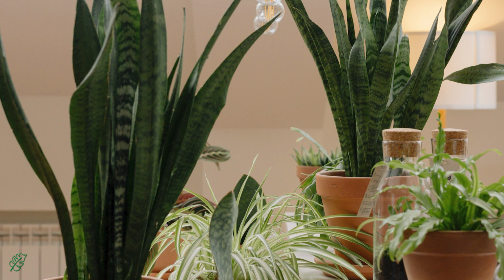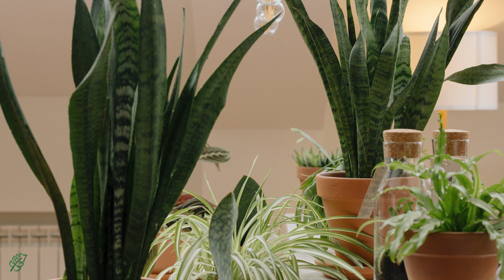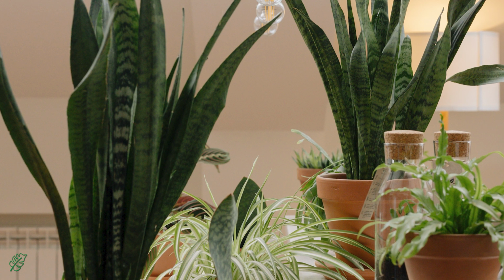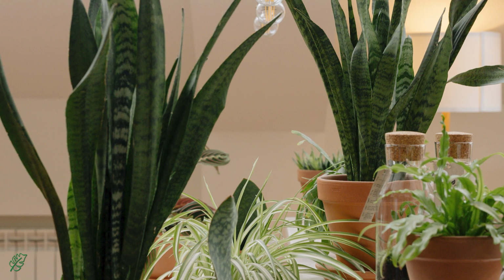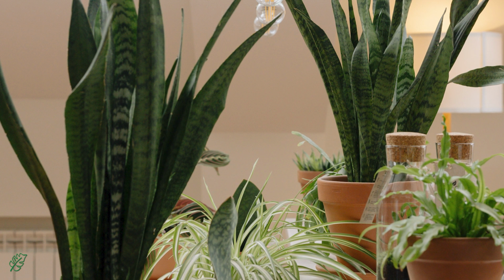Cons. Poisonous. The snake plant contains compounds that can be toxic if ingested. Prone to pests. The snake plant can be vulnerable to pests such as mealybugs. Slow growth. The snake plant grows slowly, making it difficult to achieve a full, lush look quickly. Needs repotting. The snake plant needs to be repotted periodically in order to keep its size in check. Prone to rot. The snake plant is prone to root and stem rot if it is overwatered.